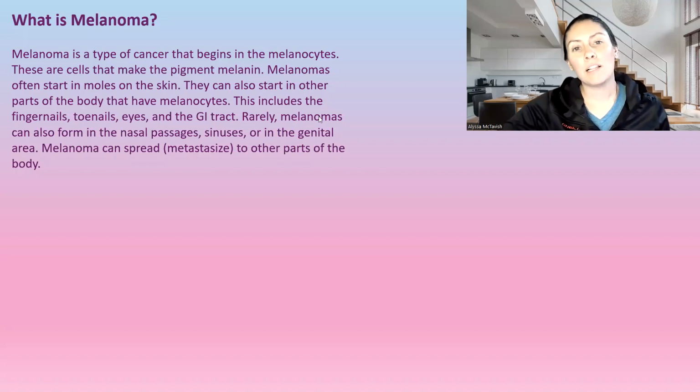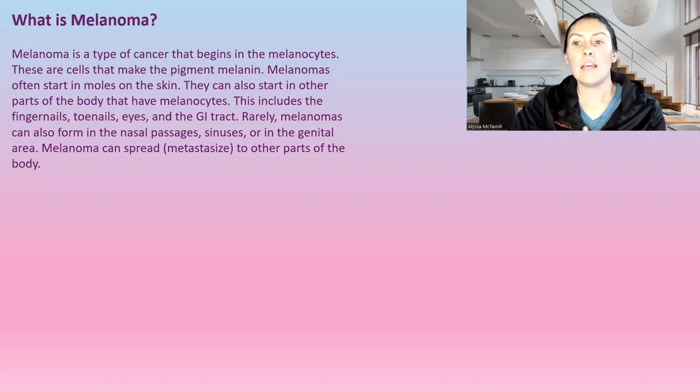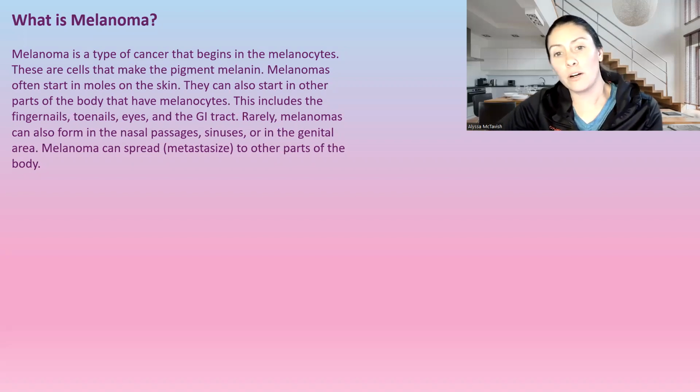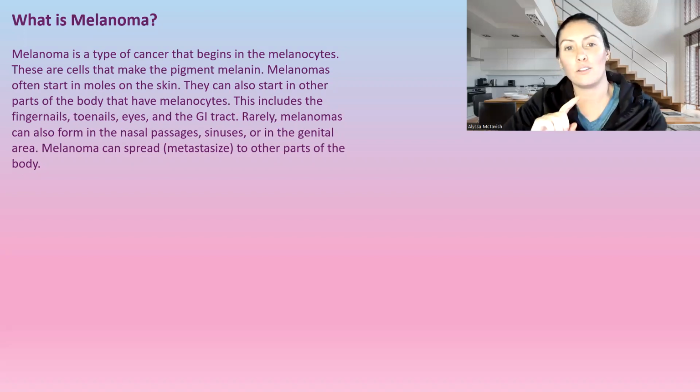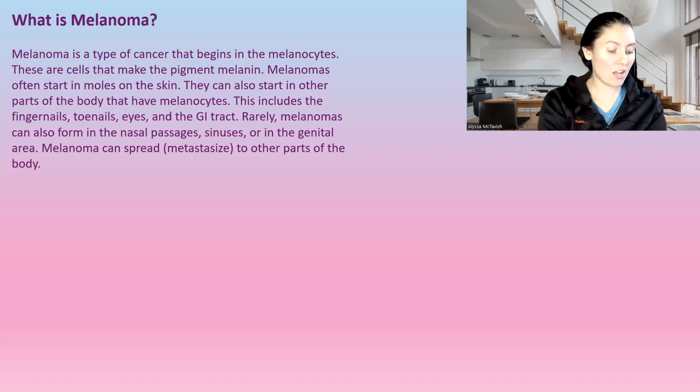So what is melanoma? Melanoma is a type of cancer that begins in the melanocytes. These are what make the pigment melanin. Melanomas often start in moles on the skin. They can start in other parts of the body that have melanocytes, so the fingertips, toenails, eyes, GI tract. And rarely they do form in the nasal passageways, sinuses, and genital areas. Now, melanomas can spread, so metastasize, to other parts of the body also.